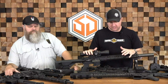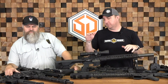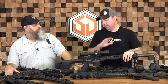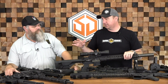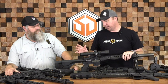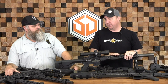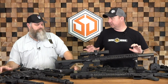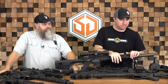I'm going to start at the top. It's going to be a little bit expensive, but Radian Weapons makes a phenomenal AR-15 that you cannot go wrong with. They're known for their Raptor charging handles, which more OEM companies use than anybody else's. Their Talon selector switch, fantastic triggers, match grade barrels. You just cannot go wrong with them. Pretty much you buy a Radian rifle, put an optic, a sling, and a light on it, and you are good to go. So I love Radian rifles.